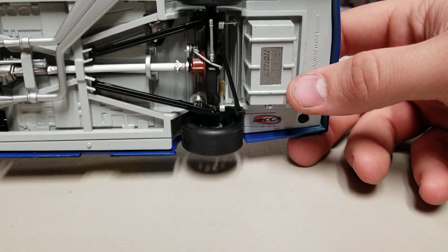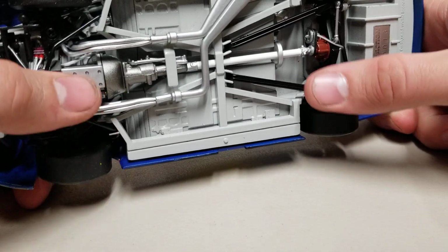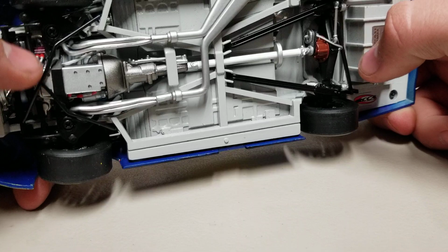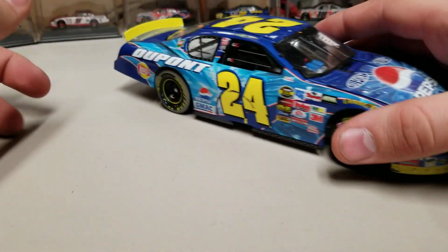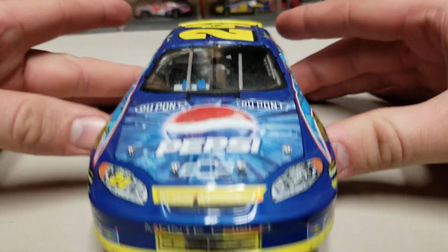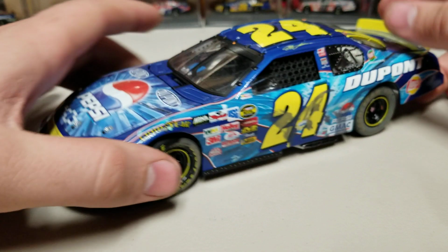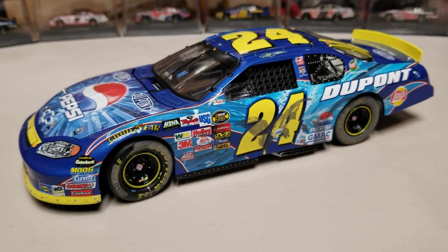Underneath, we've got DIN number 13 over here, working rear suspension, working front. And you can see all the different components and pieces on this car that are not on the ARC. But overall, like I said, a very, very nice car. I really like these Pepsi Talladega cars in this bright blue color. He did win at Talladega in a Pepsi car at least 3 times. So I'll have all 3 of those this week, including one again tomorrow.